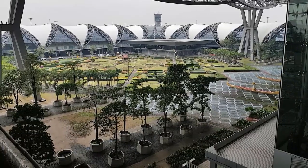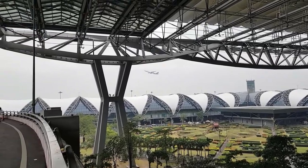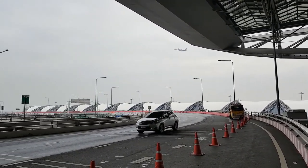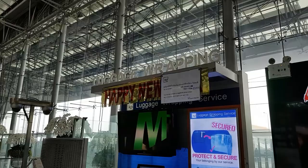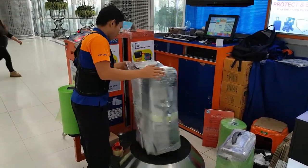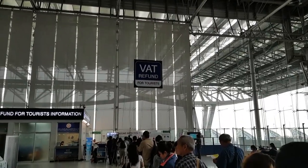They even have these beautiful gardens outside where you can relax, take a stroll, and watch the airplanes taking off overhead. Not a bad way to stretch your feet before the 20-hour flight back home. Okay, I guess I will partake in the luggage wrapping service. And if you purchased anything expensive, there's the VAT refund line for tourists.